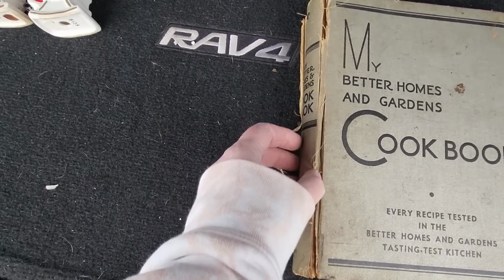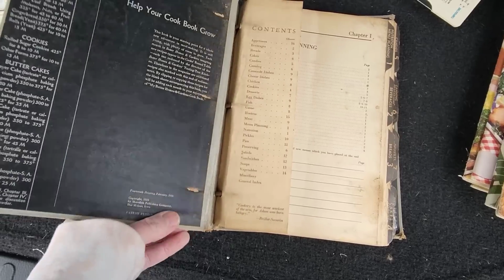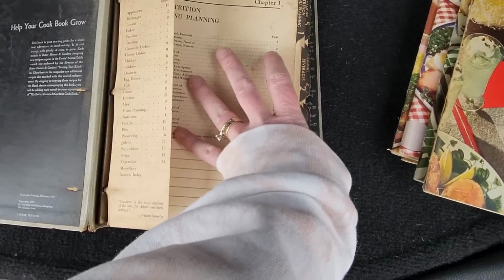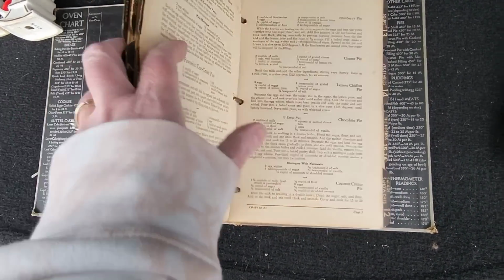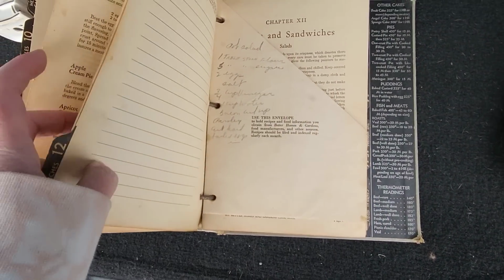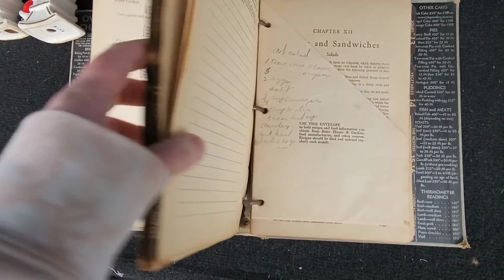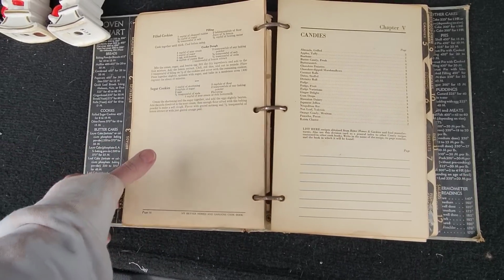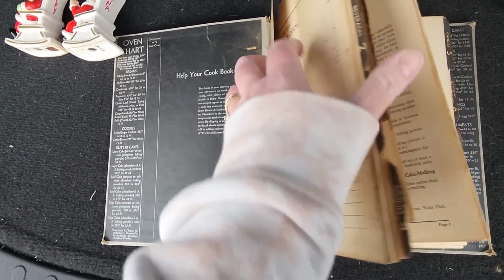This is in really bad shape, but it is from 1936, the 14th printing, and I just couldn't think of having it go in the landfill. Look, someone has notes. Oh, look, there's notes for potato salad. So I don't know if everything is in here, but I just couldn't leave that behind.